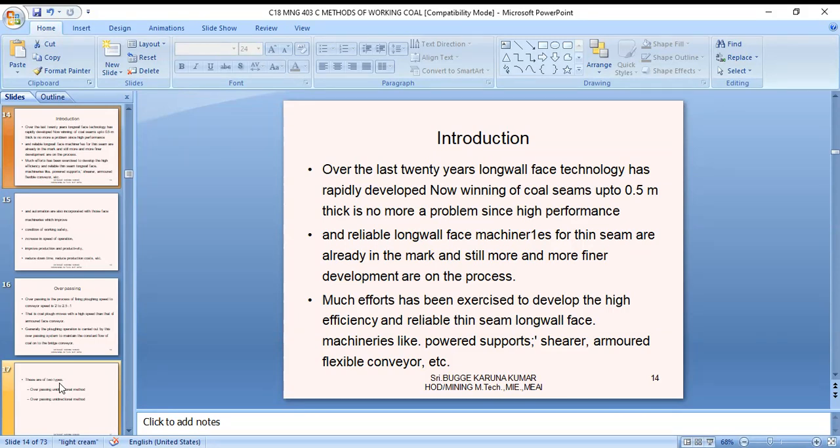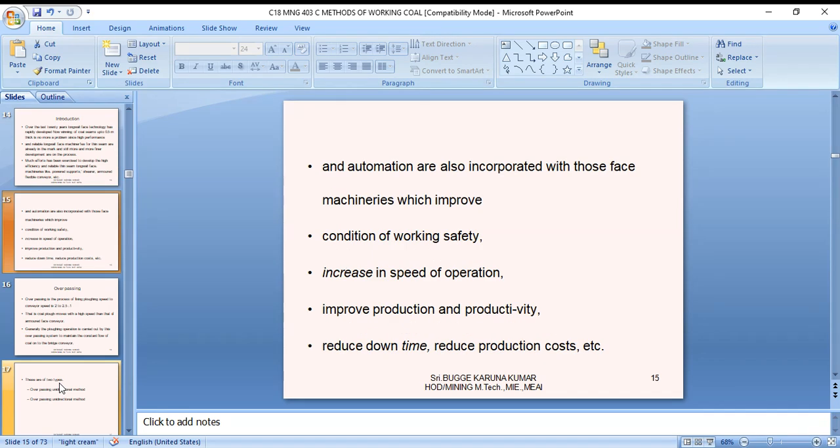Over the last 20 years alone, this technology has rapidly developed. Mining in seams up to 0.5 meters is no more a problem, since high performance and reliable longwall machinery is available. But things are still marked by more and finer development in the process. Much effort has been exercised to develop high efficiency and reliable longwall machinery like power supports, shearer arm, flexible conveyor, etc. Automation is also incorporated with those machineries, which improves working safety and increases the speed of operation.